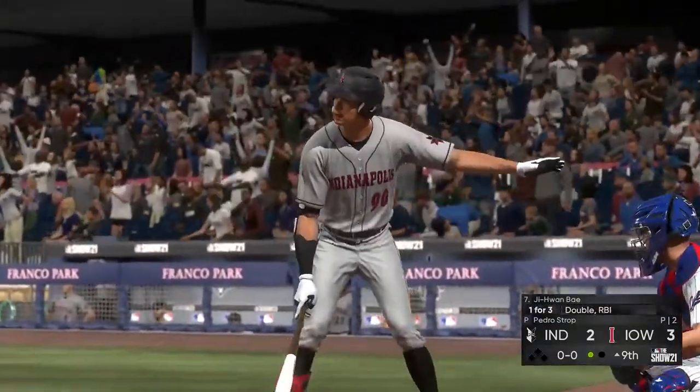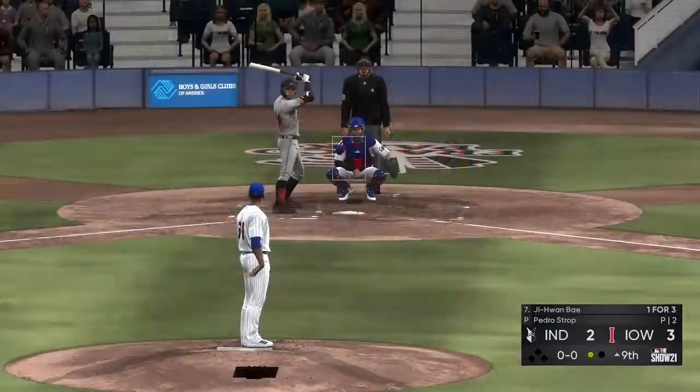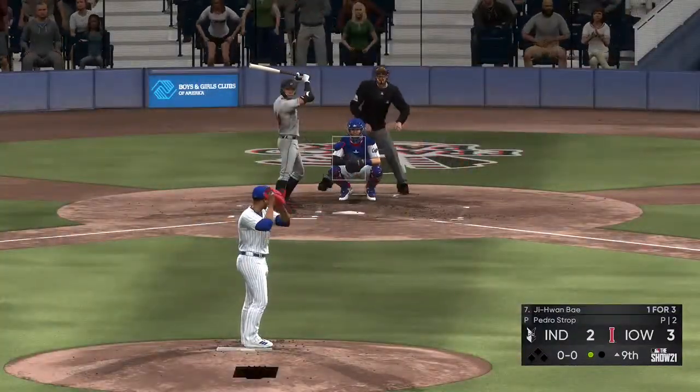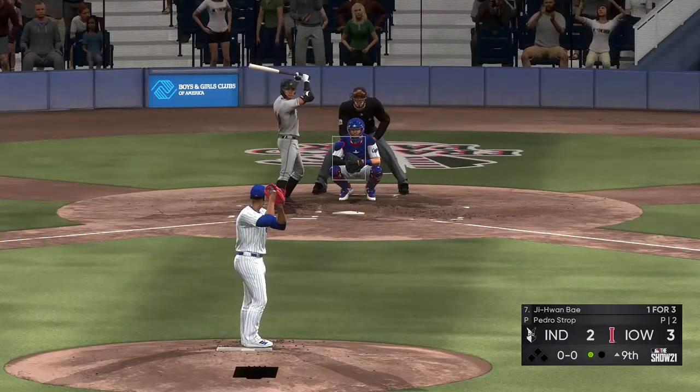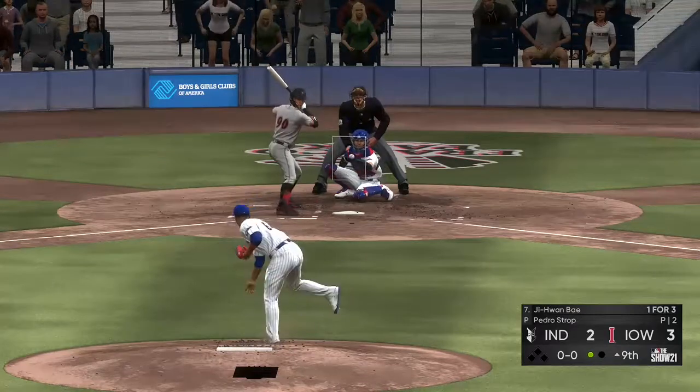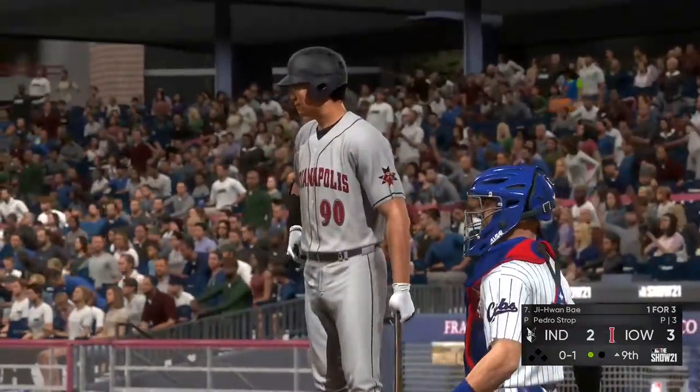Next, it'll be Jiwon Bae. He went down looking in his last trip to the plate. Yeah, Matty, and hopefully he got it out of his system, especially now he's got to bear down. He gets the two strikes in this spot, has to put the ball in play. Outside target here, and he hits it for strike one.